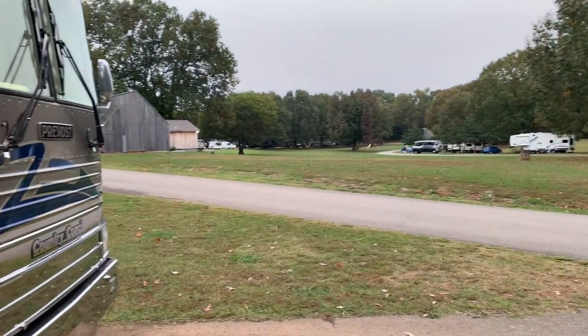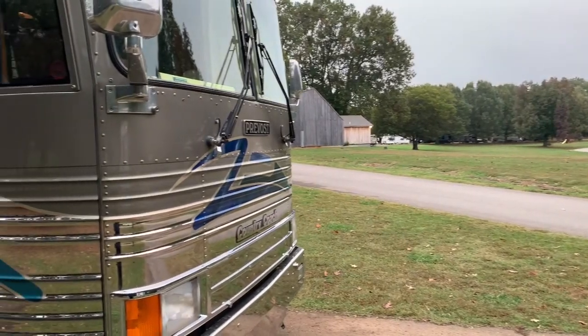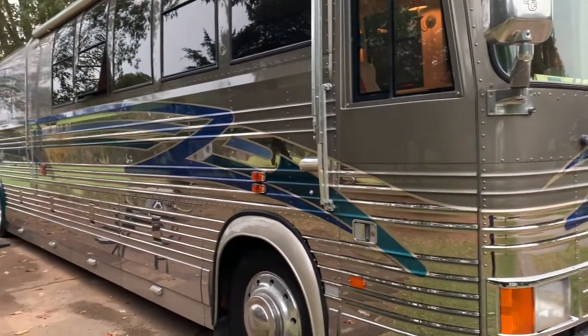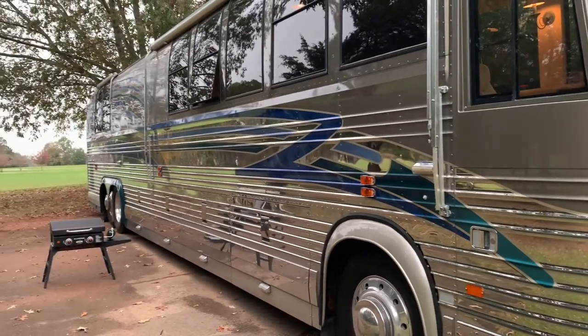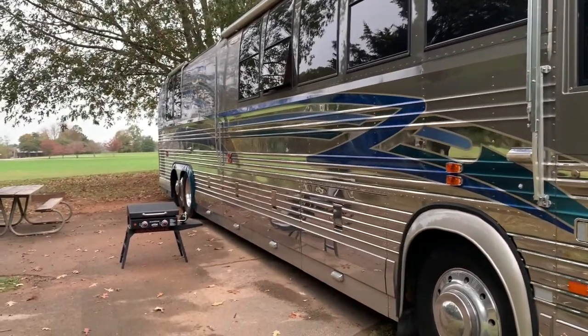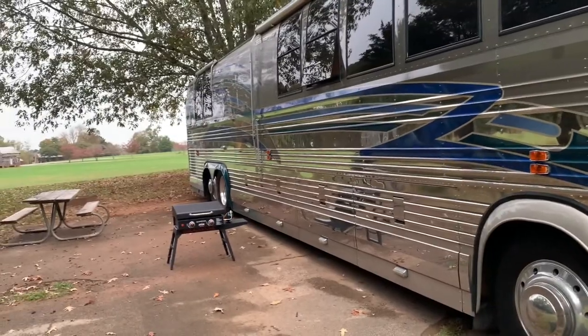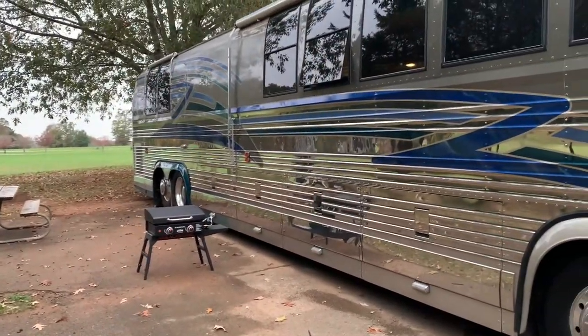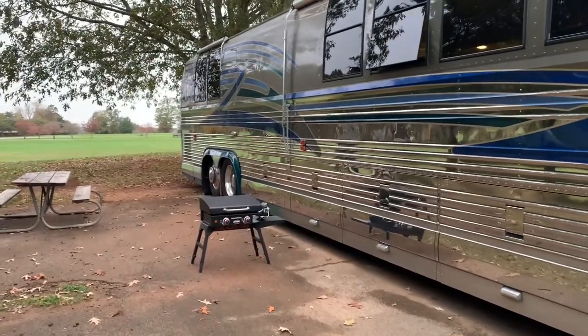Here we are at Sharon Johnston Park to the northeast of Huntsville. Really just a hidden gem in our view. Very quiet and widely spaced sites. Of course, we're here with Gus the Groovy Bus that we purchased not too long ago.